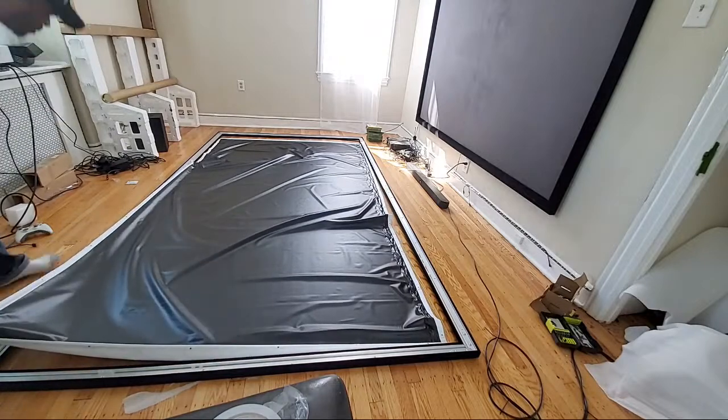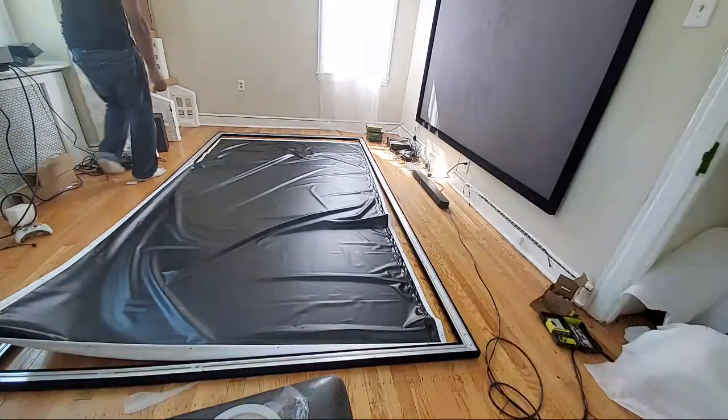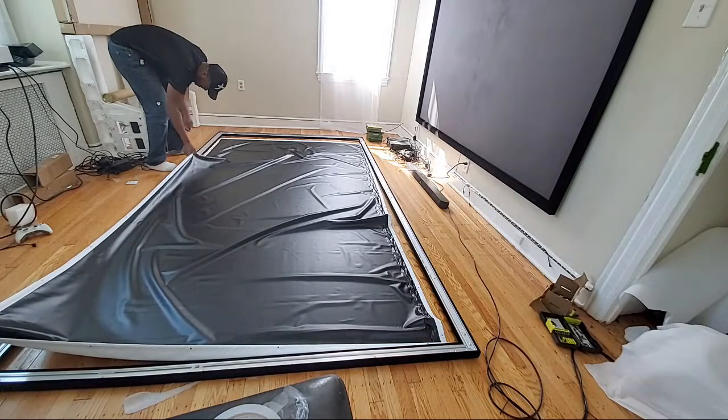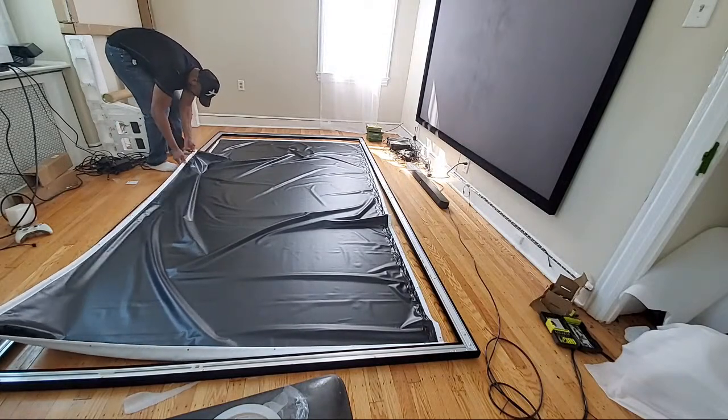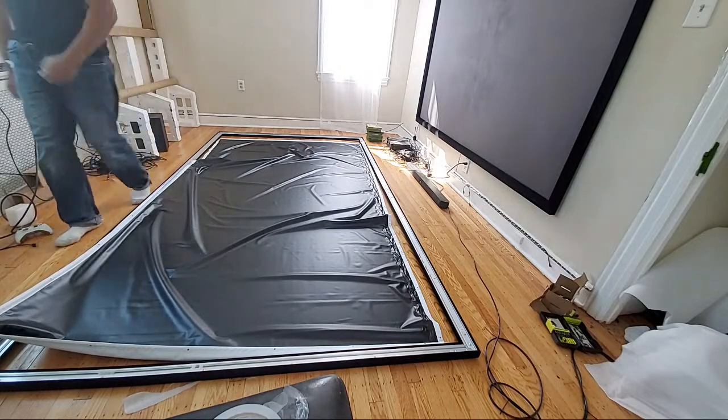I might go order another one of these screens. I might get another one. 135-inch for $184 is not bad.